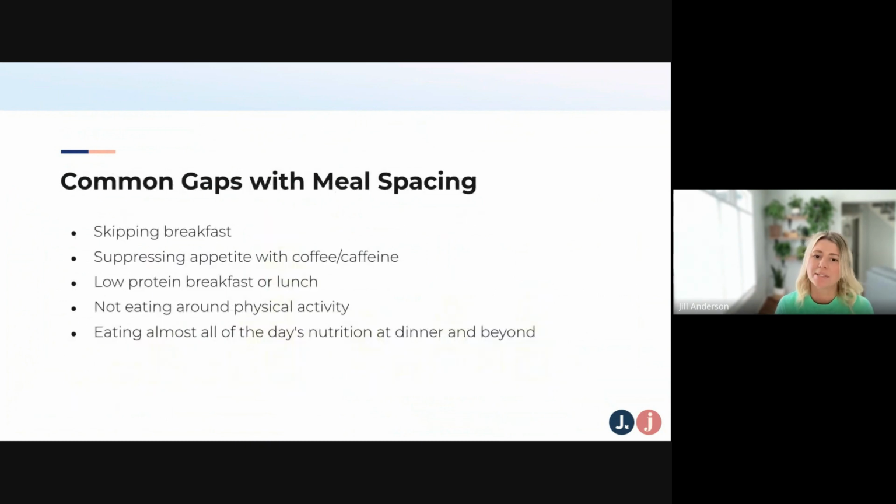Some common gaps that we see with meal spacing: skipping breakfast, I mentioned that in the last slide. Suppressing appetite with coffee or caffeine. So again, you're just not really noticing those hunger cues. Well, I don't feel hungry, so I'm not going to have anything, but it will catch up with you a little bit later, most of the time.